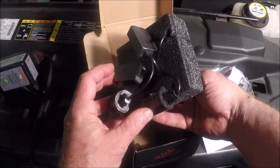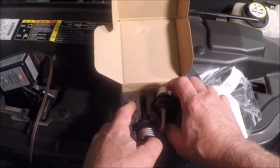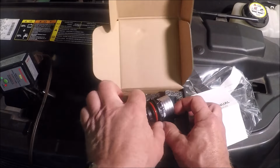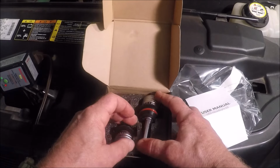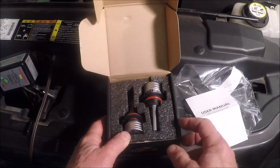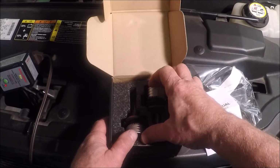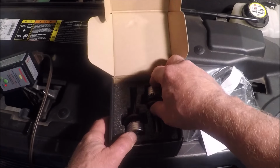And there's the modules that are in the back with the plugs that go in. Standard plugs for the 10th gen F150. Some nice big heat sinks and a fan that keeps it cool. So that's what you get when you buy one of these kits, but they look pretty nice. Again, you got the nice fan and heat sinks. I like that. This is a little bit different design than I've seen before.